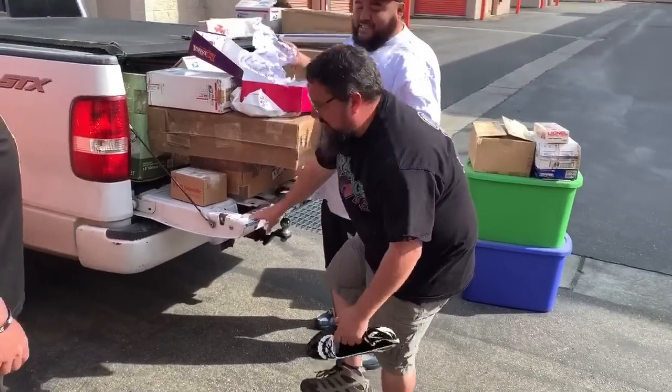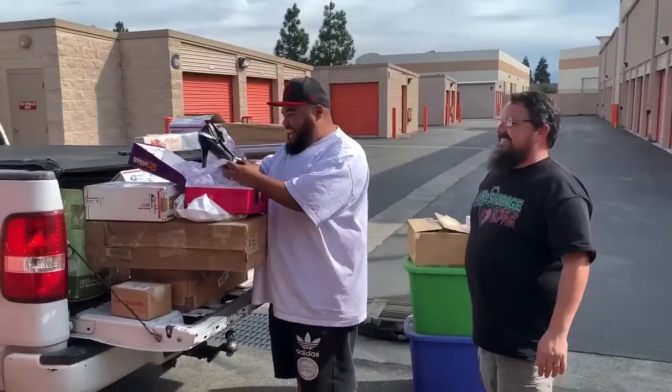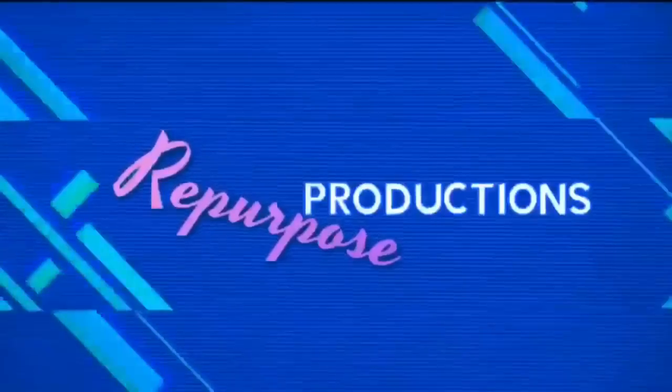Hey, did you get on all the rides at Disneyland? I'm not that much taller. Hey, at least you can get on them. My big self don't even fit in them. I can't even fit in most of the rides. I gotta lose some weight.